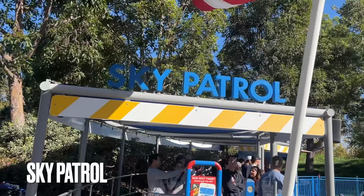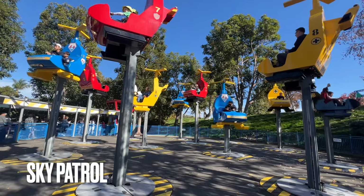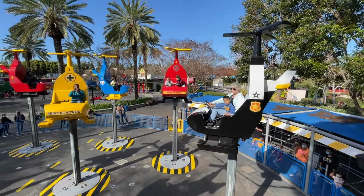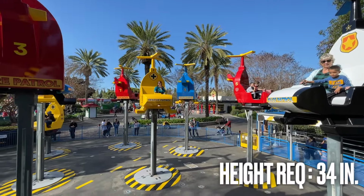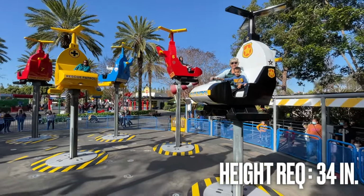And lastly for this area we have Sky Patrol. Hop in a helicopter and soar to new heights. You can control the up and down motion as well as turning left to right. It's not super thrilling, nor is it really tall, so this is a ride we often skip, but we've done it a few times and it's a great option if the line is short. Sky Patrol has a 34-inch height requirement.